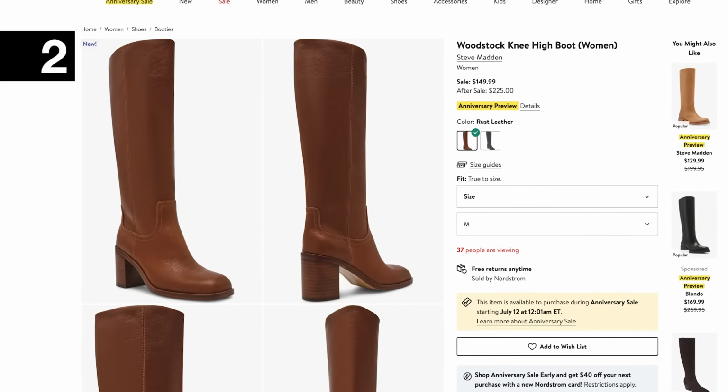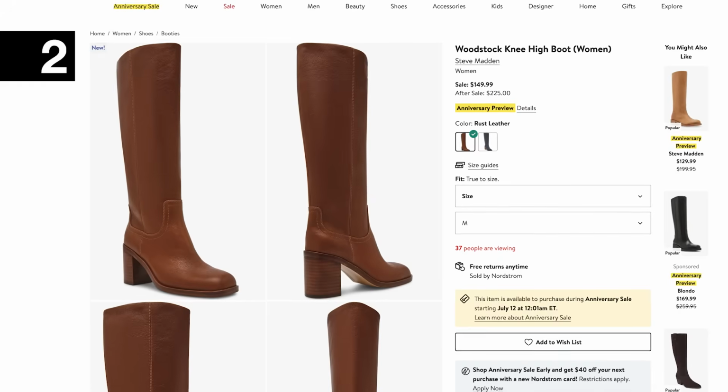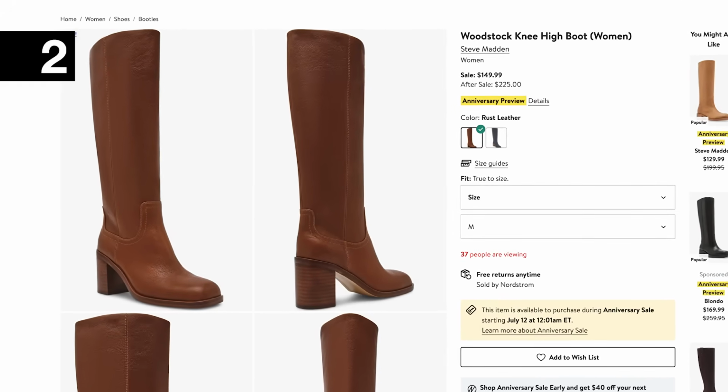These are a Steve Madden. They do come in black as well. I've had similar leather boots from them that I have worn for years and years, and they have held up really, really well. I love this look with like sweater dresses. It's very cute over leggings or skinny jeans with like a sweater, a jacket, anything like that. So many good ways to style these, and these are a classic piece that you can wear years to come.